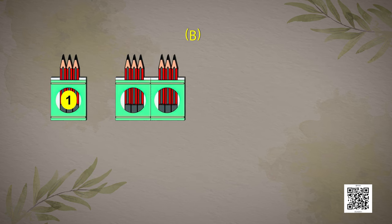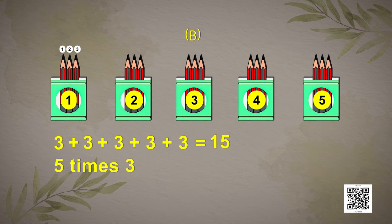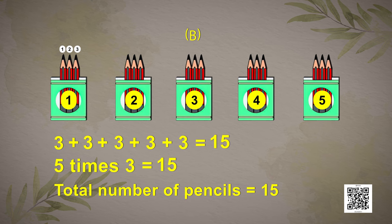There are 5 packets. And they have 3 pencils in each box. So, 3 plus 3 plus 3 plus 3 is equal to 15. Correct! 15 pencils. So now we know 5 times 3 is equal to 15. That's correct. Total number of pencils is equal to 15.